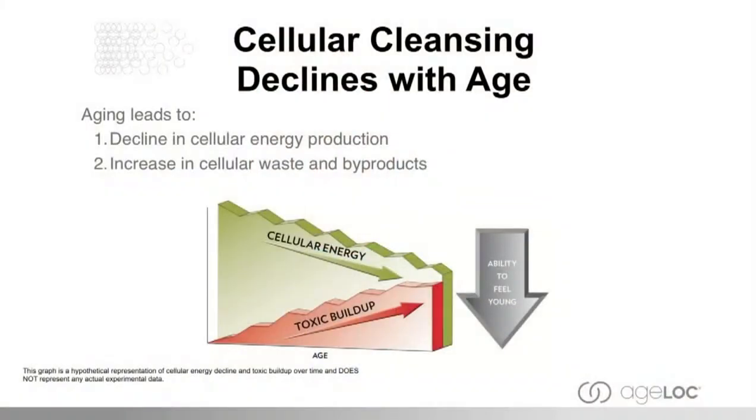So it seems very logical then that we should first examine which genes are responsible for building and maintaining the mitochondria in the body. So let's go to the nucleus and find that out. And using the ageLOC tool, we could determine which genes are involved in energy production and maintenance. The next thing that happens with aging, and it's closely related as I'll explain later, is that cellular cleansing declines with age. That means that as cellular energy goes down, we also have an increase or a toxic buildup of those things that are not healthy for the cell, that the cell needs to get rid of.